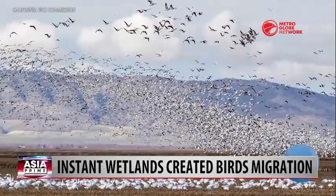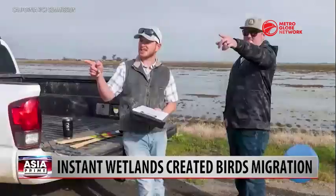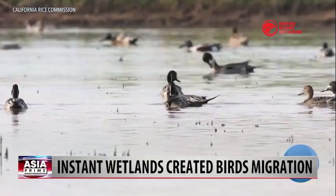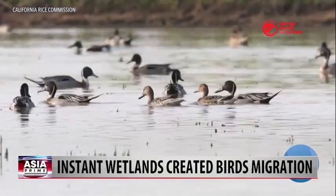The project's success has spurred a rice industry group to launch its own program working with farmers. They're the biggest landowners right in the West. And so in order to help secure and create habitat, you need to partner with private lands. I think there's a huge opportunity to increase this type of work.